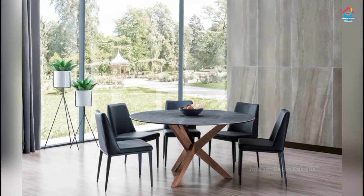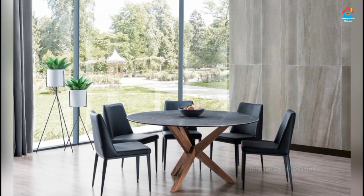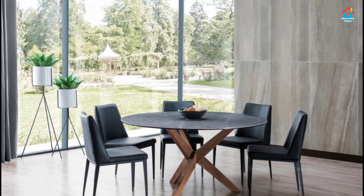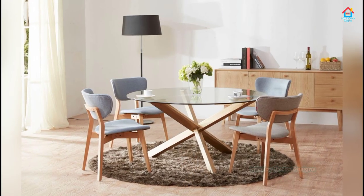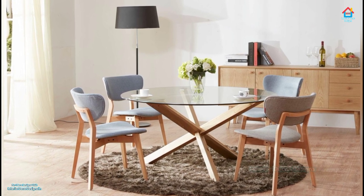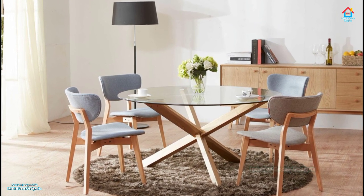Chair rails, wainscoting and wall molding give an easily separated break in wall color. If your dining room doesn't already have wall details that work with the two-toned walls, consider adding molding or a simple stripe separating the two colors.